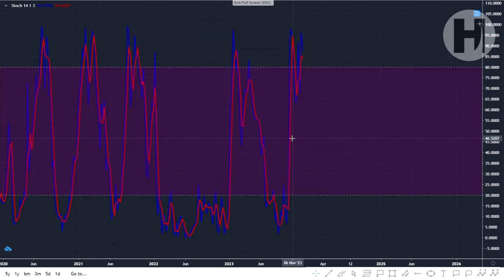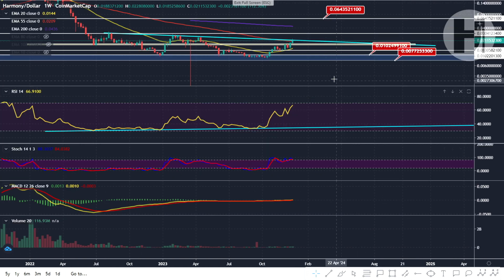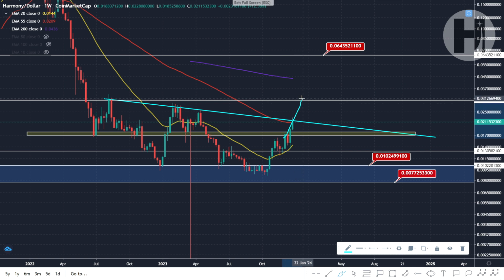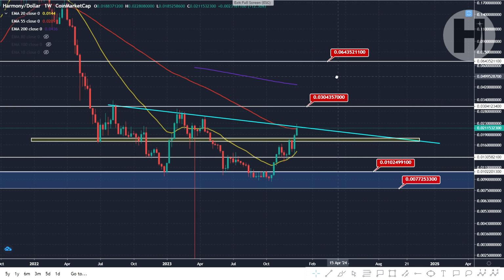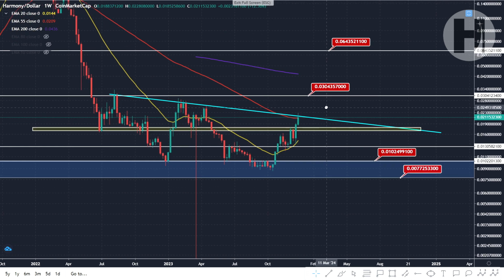And the stochastic is in the overbought already. This goes to show that we're probably going to be looking at some sort of a healthy retracement at some point in the near future, but that does not mean we cannot see another breakout before that happens. So keep in mind, the August 2022 high is a potential target if we continue pumping. Whether we do or not, I don't know. I'm just giving you the potential scenario that we could see playing out in front of us. So 3 cents is going to be a nice target to take some profits at as well.